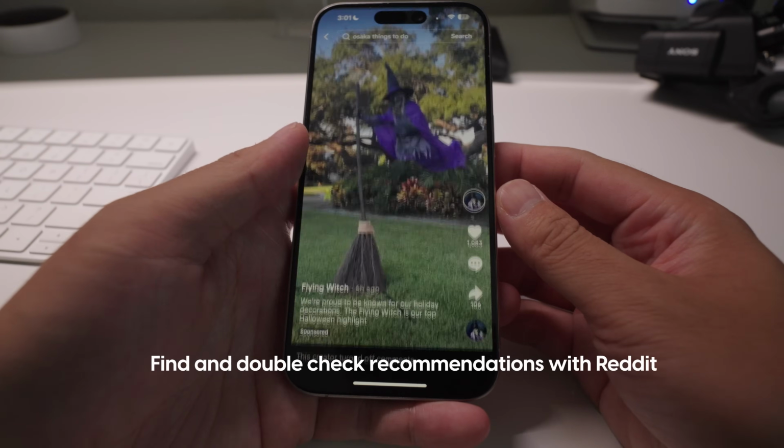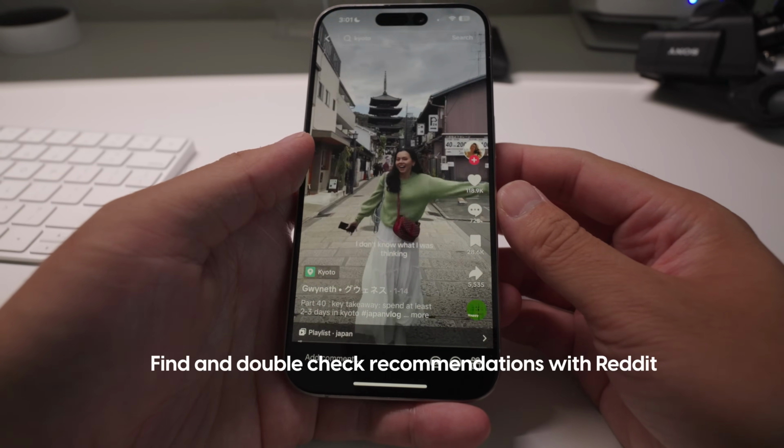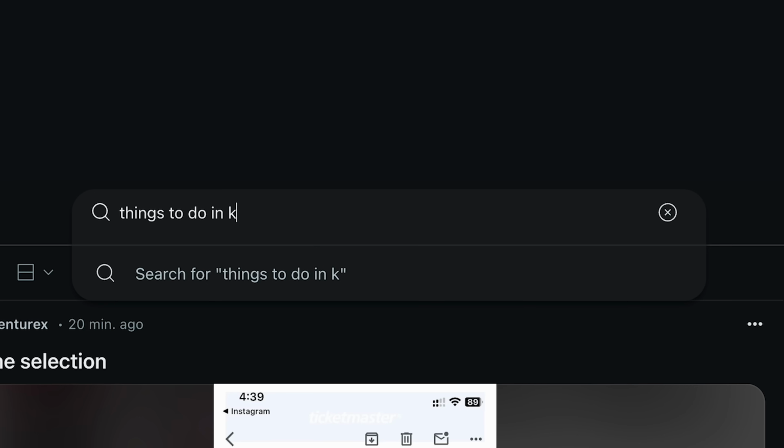When it comes to trip research and planning, what I like to do is search on Instagram and TikTok and YouTube for some recommendations, and then I take those recommendations and cross-reference them over to Reddit. Reddit, I feel like, is a little more honest and a little more truthful when it comes to these travel recommendations because it has a downvote button. If you recommend something that a lot of the community doesn't agree with, then you'll see a lot of people downvote that option, which means that it's probably not a good place to go. So I like to double check all the recommendations that I get on Reddit to see if it's actually worth going to see that attraction or eating at that place.